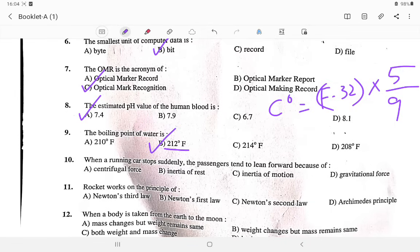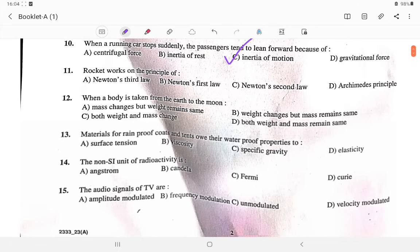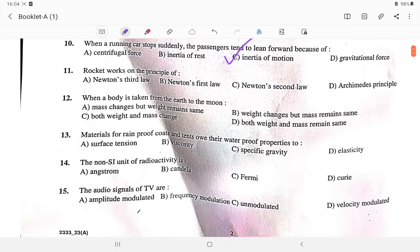Next, question number 10: when a running car suddenly stops, the passenger tends to move forward because of inertia of motion. Next, a rocket works on the principle of Newton's third law of motion, that is, to every action there is an equal and opposite reaction.